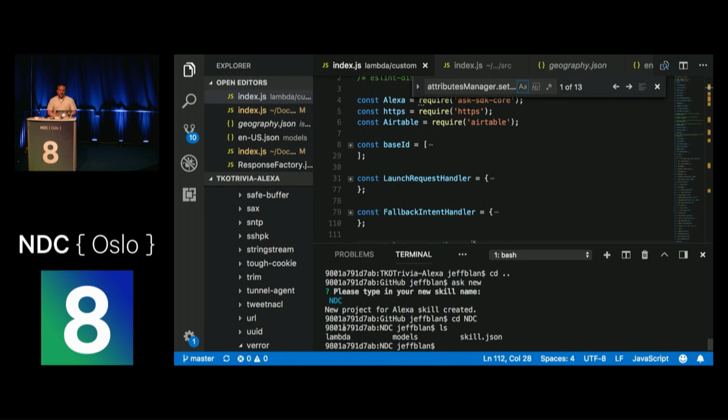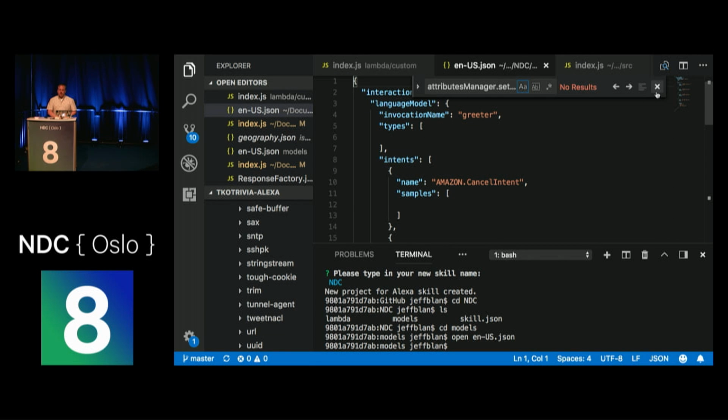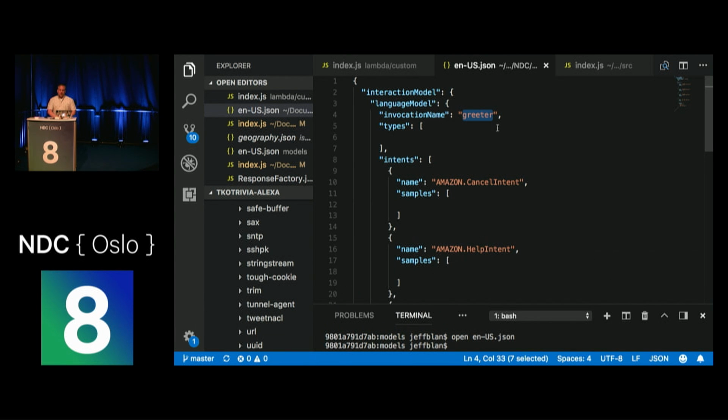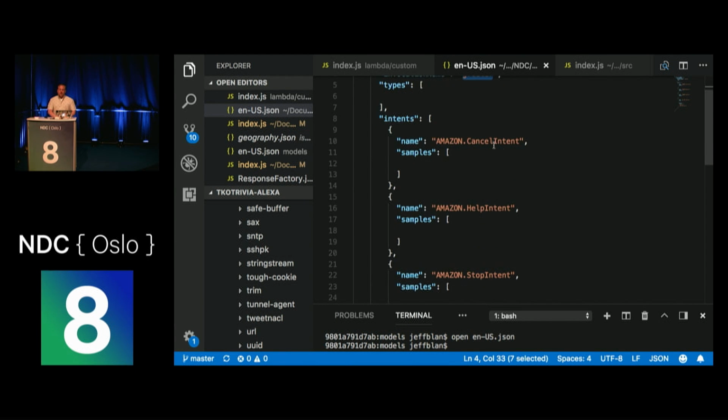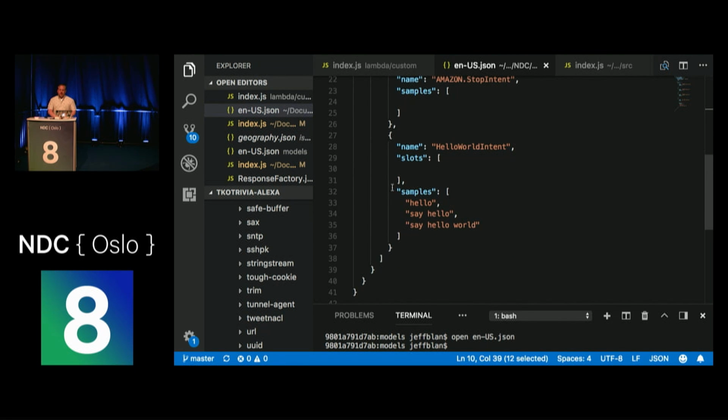In here, I have things like my Lambda function, which is all the code that my backend runs. I have my model file. So if I open this, now I'm set up to write skills by default for United States. But that would be different, of course, depending on where you're located. But you can see that it gives me automatically this JSON file. I'll lower this a little bit, where I have my invocation name defined. I have my individual intents. So I have cancel, help, and stop, as well as a hello world intent. And then these are my sample utterances that apply to my hello world intent.